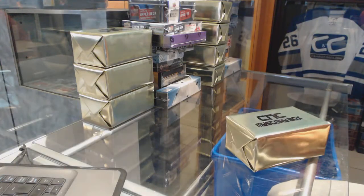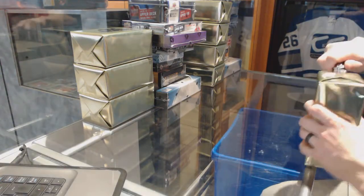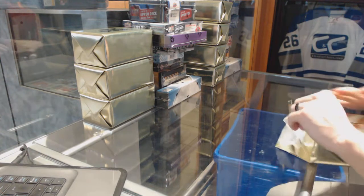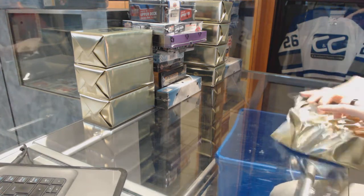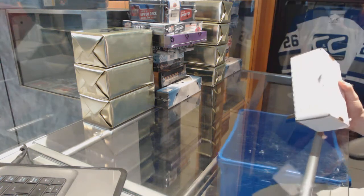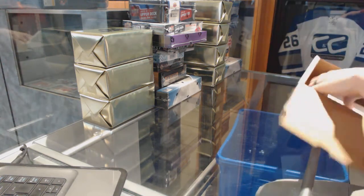Here we go, CNC group break number 7006. We're going to start with the four VIP gold boxes. So good luck, everybody.